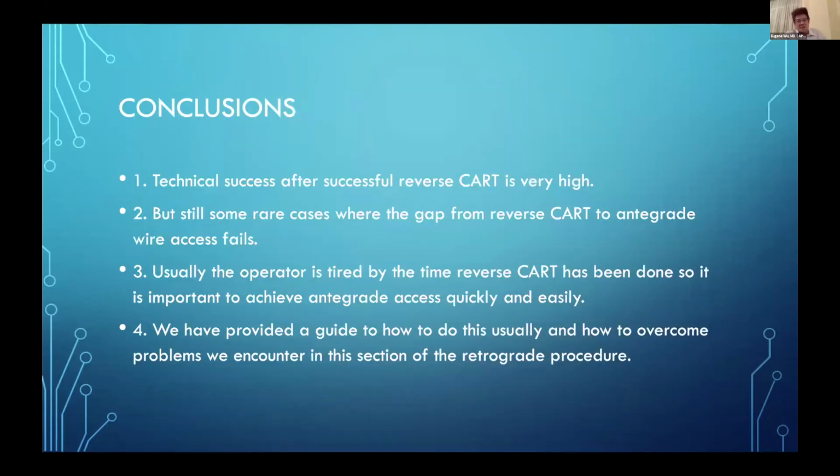So in conclusion, the technical success after reverse CART is very high. Most of the time, we don't even have to think about this part of the procedure. But there are some rare cases where this gap between reverse CART and antegrade wire access becomes extremely difficult. Usually, the operator is tired by the time they've done reverse CART. So it's important to have very focused methods to overcome failure so that you don't get more tired and to get over this part quickly.